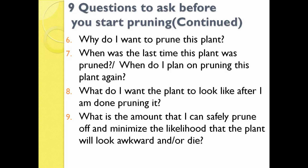I would also pay attention. There's a phrase, will the plant look awkward? That would also be important to consider when you're pruning evergreen shrubs. Generally, evergreen shrubs can be pruned inches as opposed to feet, because oftentimes if you prune too much of an evergreen shrub off, you're going to prune back to those bare branches. And that's when a plant may not recover from a real severe pruning or will certainly look awkward for several years.